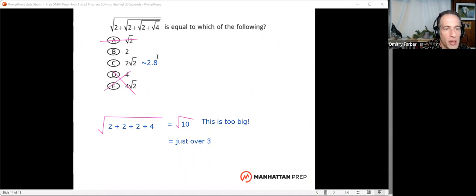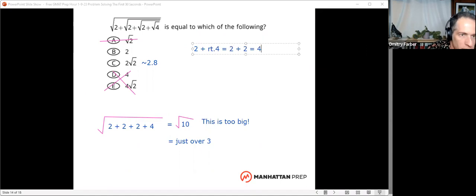From here, I might actually work from the inside out, right? And say, okay, 2 plus root 4 equals 2 plus 2 is 4. So this here is the square root of 4. And then I have 2 plus root 4 again, which is 2 plus 2 is 4. So what I'm saying is, this here is 4, and 2 plus the square root of 4 is 2 plus 2 is 4.